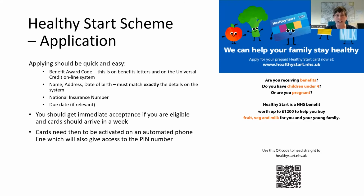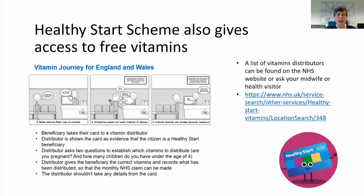Okay, so let's have a look at the next slide. It gives you access to vitamins. So the idea is that the customer takes their card to a vitamin distributor such as a pharmacist. The distributor just has to be shown the card as evidence that that person is a Healthy Start beneficiary, checks are you pregnant, how many kids under the age of 4, and that will allow them to make the decision as to what the best vitamins to give that person are.